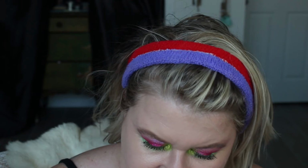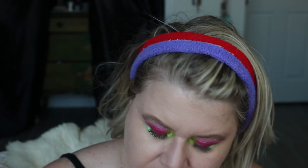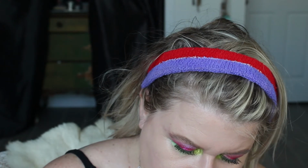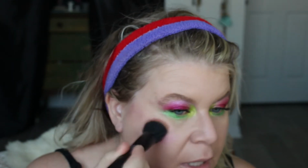So I'm thinking because these are eyeshadows, I want to use a little bit more of a lighter brush, and so I'm going to use this duo fiber brush, and I'm going to dip into Refresh. It's hard to use eyeshadows as a blush because it's hard to really get in there with the brush size that I like. Okay, let's light. Oh, that's gonna be so shiny.